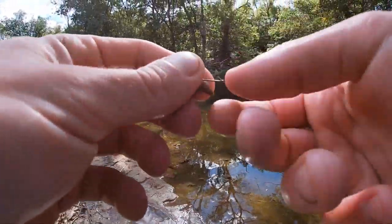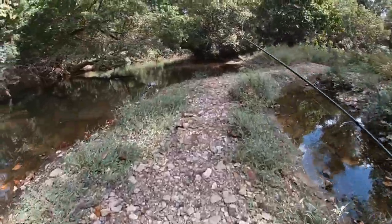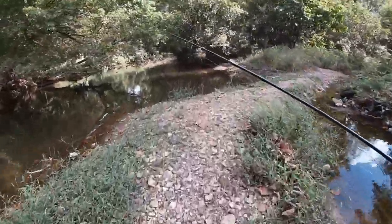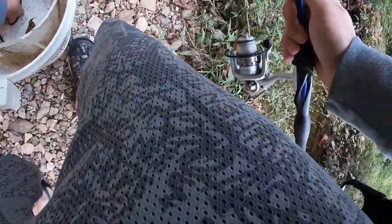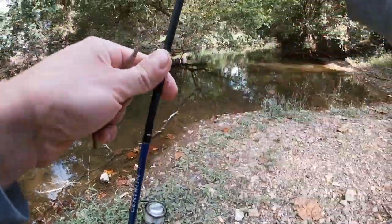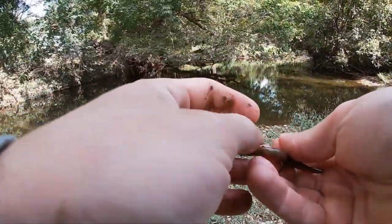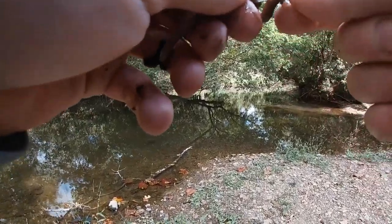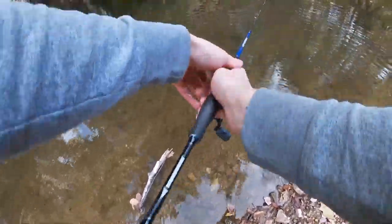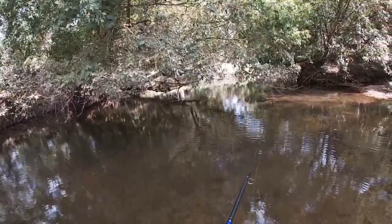Let's put another little worm on here. Let's change spots. Alrighty, I got two worms left, which means I probably have about four casts before I get robbed. I only have one fish in the bucket so far. I can go scrounge around and get some more bait if I have to. But hopefully we can catch something from this little pool here. This is just a little feeder creek to the bigger creek I was just fishing. Definitely have no interest in using a bass to catch catfish.